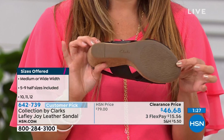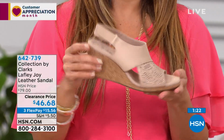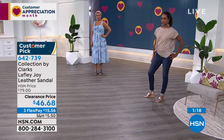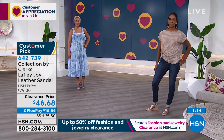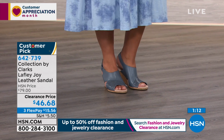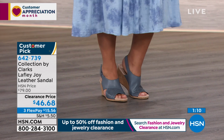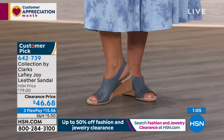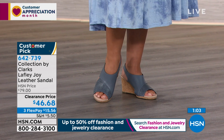Yes, absolutely true to size. And I want to point out that these are going to hold their shape forever. So a lot of times when you get those sandals that you have to break in, or the memory foam bottoms you have to break in, the way they feel when you first get them on is the way they're going to remain. You don't have to worry about wearing them out or anything. These are a quality shoe. And I do love too that all these colors are so timeless.